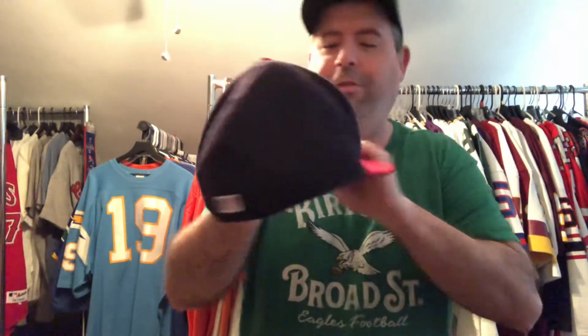But it's still an on-field fitted. So this will go with the Deion Braves jersey that I have. I guess I could wear it with the David Justice too.